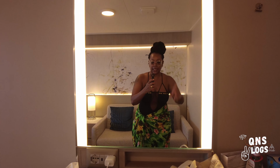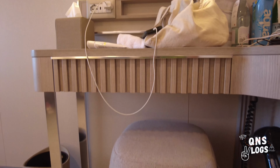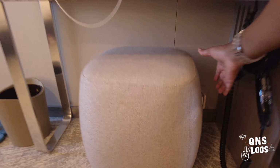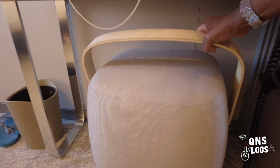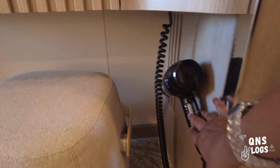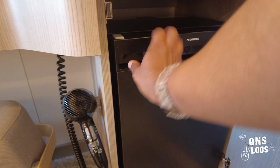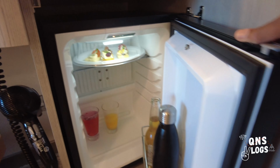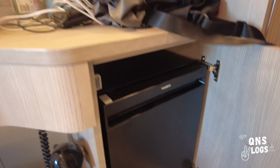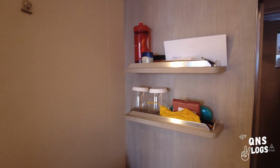with the LED lights, and this is just a pull-out little stool with a handle that you could just pull out and sit on. There's the hair dryer here. There's the refrigerator in here, and shelving here.